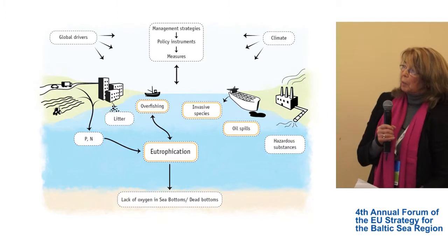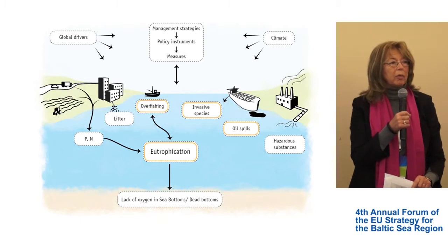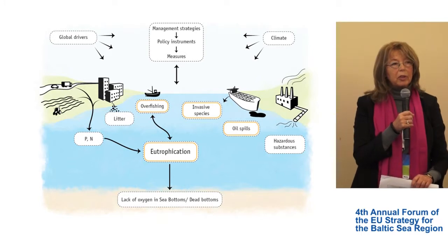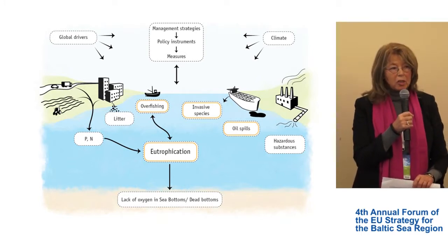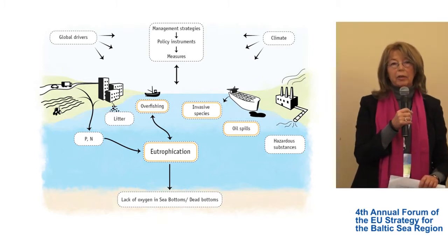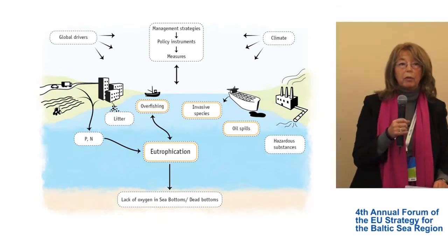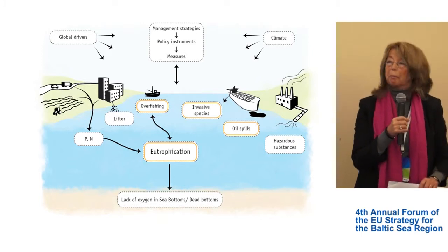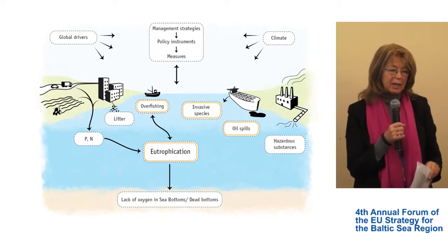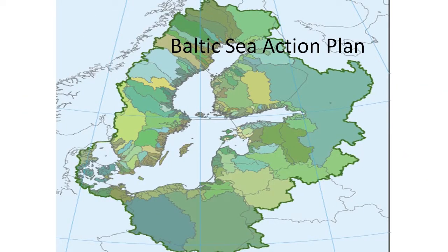And in this work we have focused on eutrophication, being one of the most serious problems and also quite difficult to cope with, as it is costly and as many of these sources are diffuse, agriculture standing for about half of the problem. We have also made a study on fishery management called Fish-Turn, and some case studies on invasive species and oil spills. But it's the eutrophication problem that we will talk mainly about today.